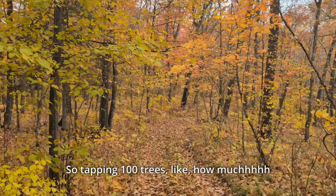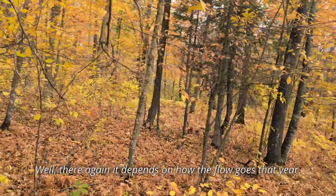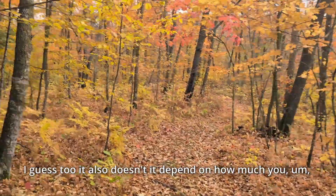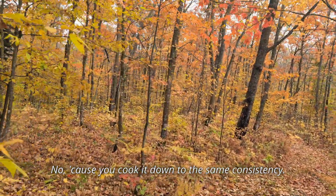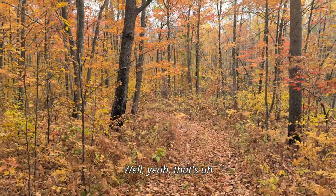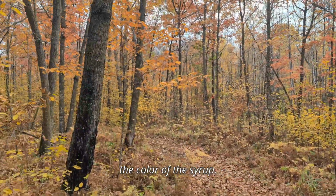So tapping 100 trees, how much syrup are you gonna get from 100 trees? Well, there again, it depends on how the flow goes that year. Okay. I guess too, doesn't it depend on how much you cook it down? No, because you cook it down to the same consistency. Because sometimes I get a much darker syrup from you. Well, yeah, that's the sugar content itself? Well, no. See, that varies from year to year too, the color of the syrup.